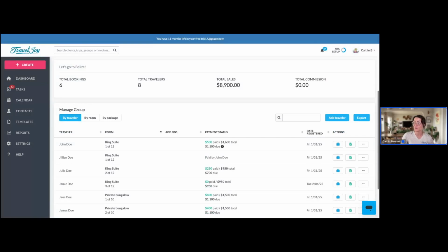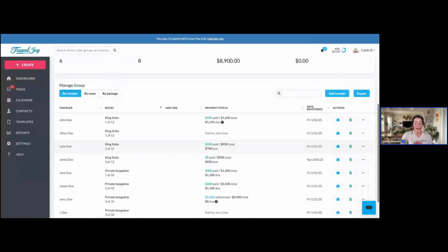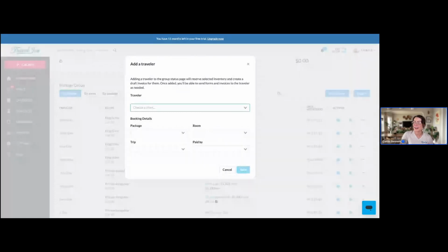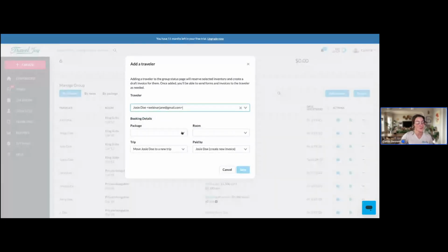So I have this group. These travelers have booked through the group booking page. If I want to add someone to this group for reporting purposes, I'm going to use the Add Traveler button just to the top here. I'm going to add my client from the client list, and I believe I'm adding Josie Doe here. I can choose the package from the group booking page that I want to book her into. So we'll say King Suite. I can choose if I want to add her to a pre-existing room that already has travelers in it, or if I want to add her to a new package.